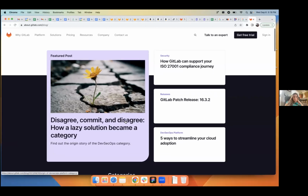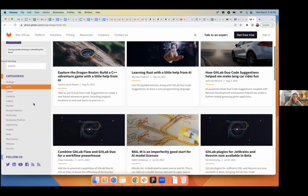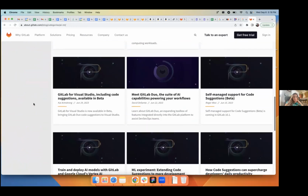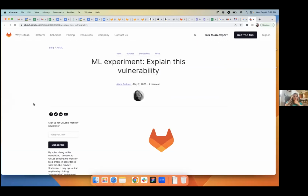What's the name of our blog? I'm trying to search my history and explain and blog isn't coming up. About.gitlab.com/blog. The name of the blog? I'm just trying to figure out how to search. There are different categories in the blog, like an AI ML category, so I guess you click on that. I don't know if our blog has a name. I'll just do it the hard way and scroll through every page.